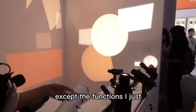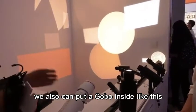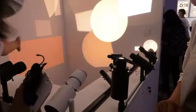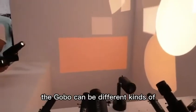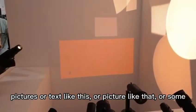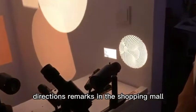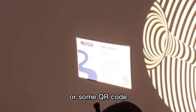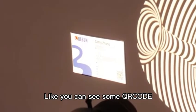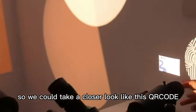Okay. Except for the functions I just introduced, we can also put a gobo inside. You can use it as a gobo projector. The gobo can be different kinds of pictures or text like this, or pictures like that, or some direction remarks in the shopping mall, or some QR code. Like you can see some QR code on the other side, I'll show you later. So we can take a closer look, like this QR code.